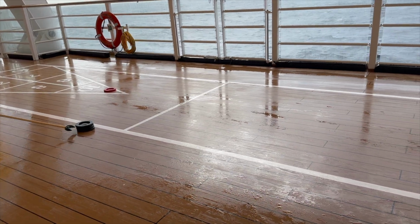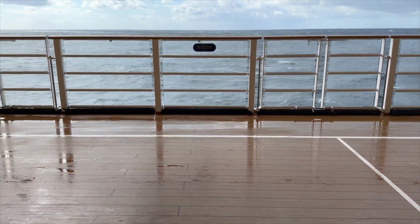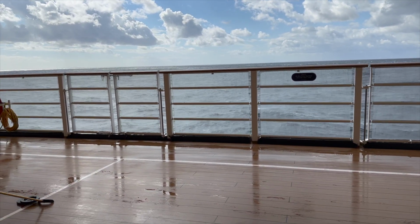First of all, we headed for midship and the outer decks to help us settle a little bit more, and spent some time playing shuffleboard, which is one of our favourite things to do on a cruise. Unfortunately, it was raining though, so not the weather for hanging around outside.